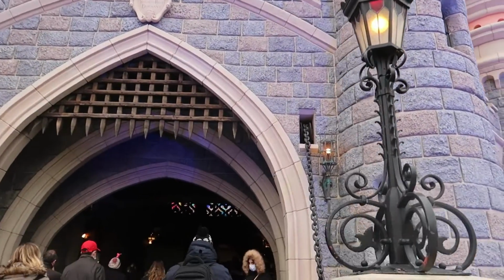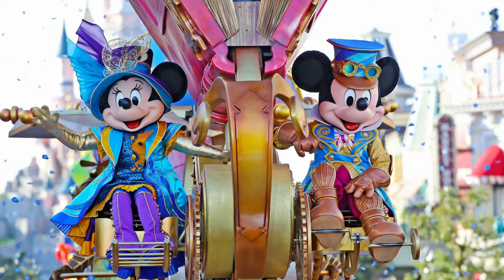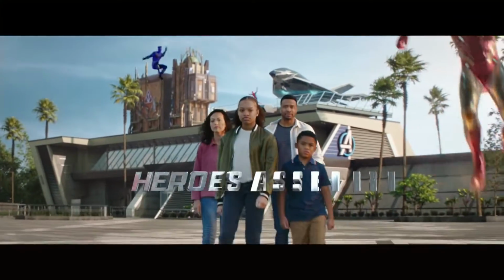For the 30th anniversary this year, Disneyland Paris have introduced new merchandise, new food options, a new parade, brought back their nighttime spectacular, and will even be opening a brand new area this year too. So maybe you're thinking about heading to Disneyland to check out these brand new exciting updates.